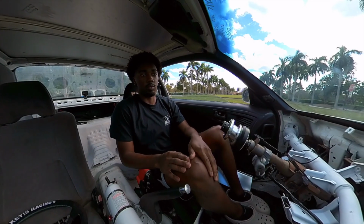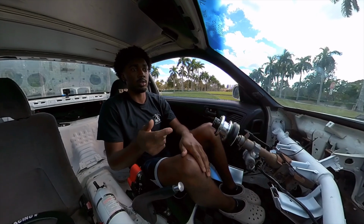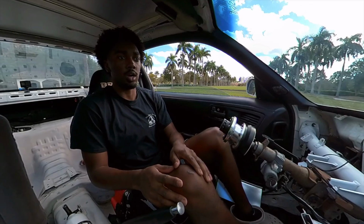Good thing is, car's back on the road driving. The leak is fixed. Replace the gas cap, we can roll that out. Injectors, we can roll those out. So we're still narrowing down the reason why we're getting lean AFRs.